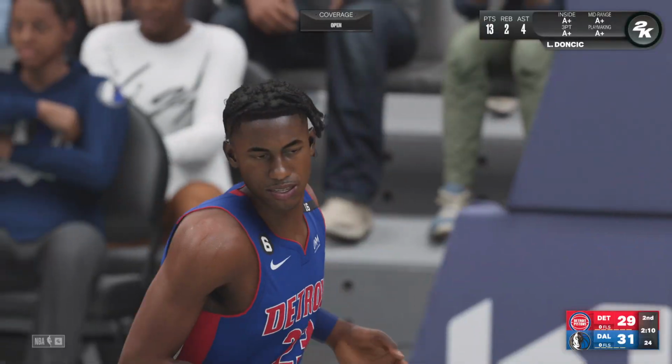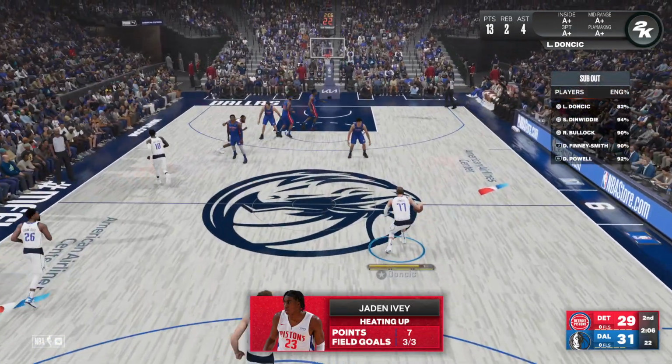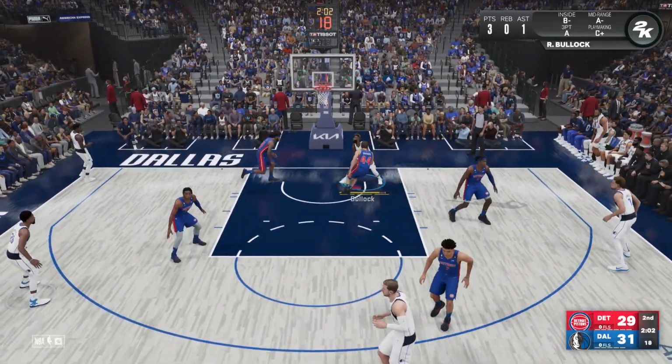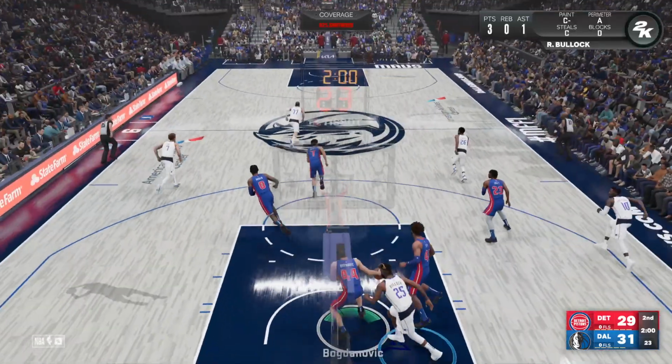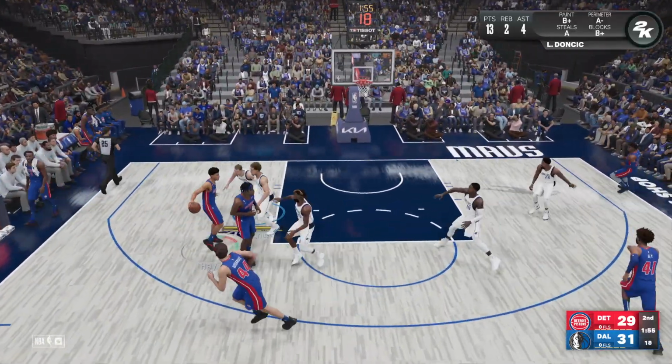A nice shot by Ivey. Very little resistance around the rim right now. That's the 5th straight bucket they've given up in the paint. Pass to Bullock. Can't hit that one. Good D by Bay. The Pistons have gotten 6 of their 7 shots to go in the second quarter.